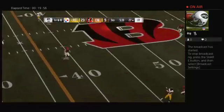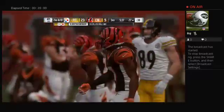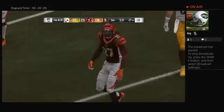Now Roethlisberger. And incomplete. Crisis averted. Almost picked. Instead, 2nd down. A little break here after the incompletion.